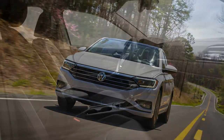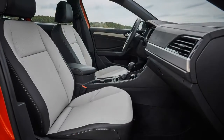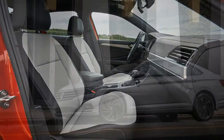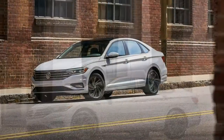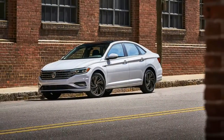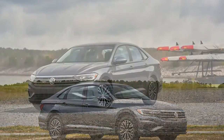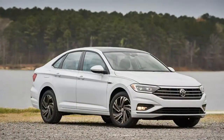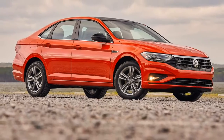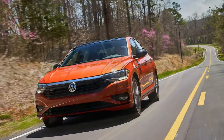Following big-budget bets on the explosive SUV market with the Atlas and the reworked Tiguan, the company is momentarily returning to cars with the all-new 2019 Jetta. This is the first Jetta to ride on VW's excellent MQB platform, the same one that underpins the Golf, Audi TT, and A3, among a good many others. It's one of the best modular architectures currently in production, with relatively dynamic handling and a confident, composed ride.